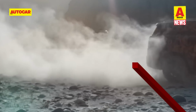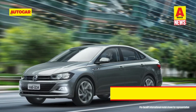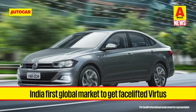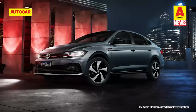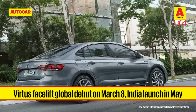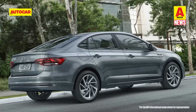Volkswagen is gearing up for the launch of the new Virtus sedan in India. The mid-size sedan will be to Volkswagen what the Slavia is to Skoda. While the Virtus has been on sale in South America since 2018, India will be the first market to get the facelifted Virtus. In fact, the India Spec Models Unveil program will mark the global debut of the facelifted Virtus. The Virtus will be shown on 8th March with sales set to commence in the second half of May.